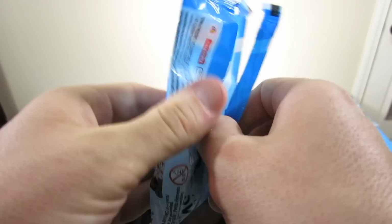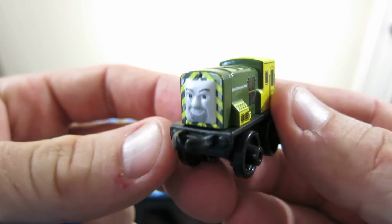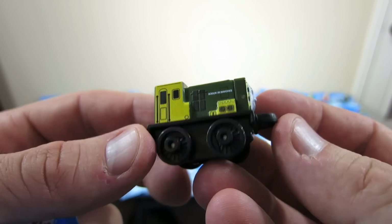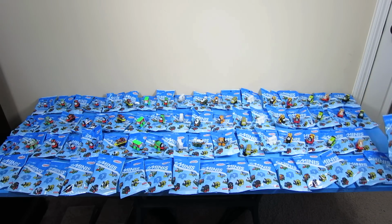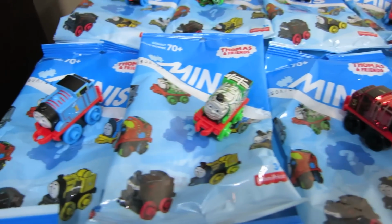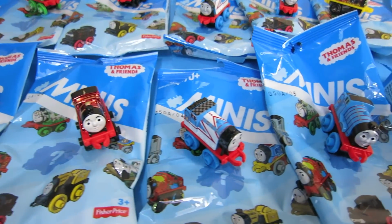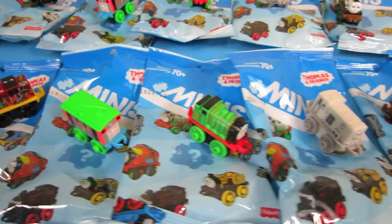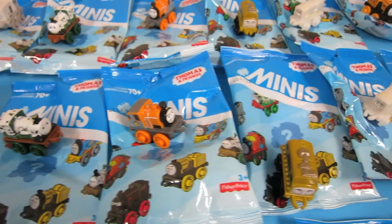This will be the final blind bag video, as after researching more, no matter what the number on the bag, whether it's a G49 or has a letter of an H or anything else, the only trains that are currently available right now are the same ones here in these 1 through 18 bags. You can get other tank engines from the 3 and 8 packs. I can't wait until they release more characters soon.